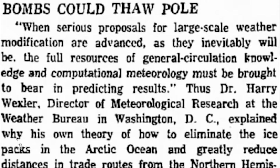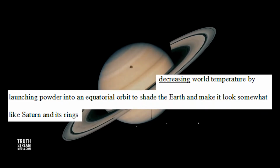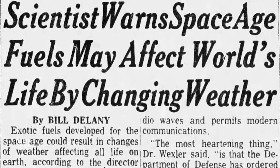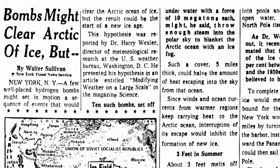Another of his plans was to set off enough hydrogen bombs in the Arctic Circle to melt the ice and increase the world's temperature. Or conversely, Wexler proposed launching a fine powder into equatorial orbit to reduce the Earth's temperature with permanent Saturn-like rings. He also formulated a detailed plan for bombarding the atmosphere with chlorine or bromine and punching a hole in the stratospheric ozone layer, proven to work in military tests, only to oppose the same plan later.